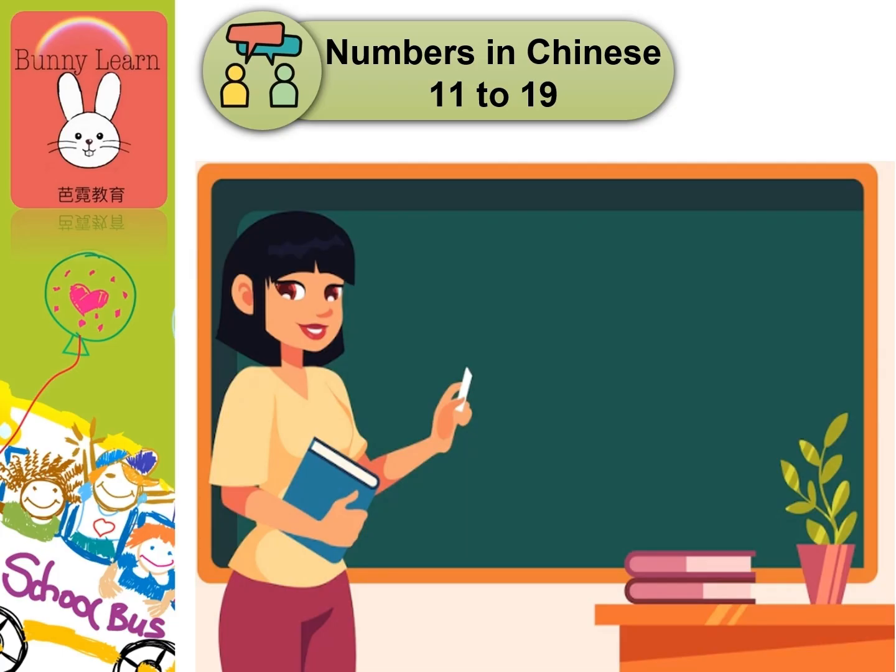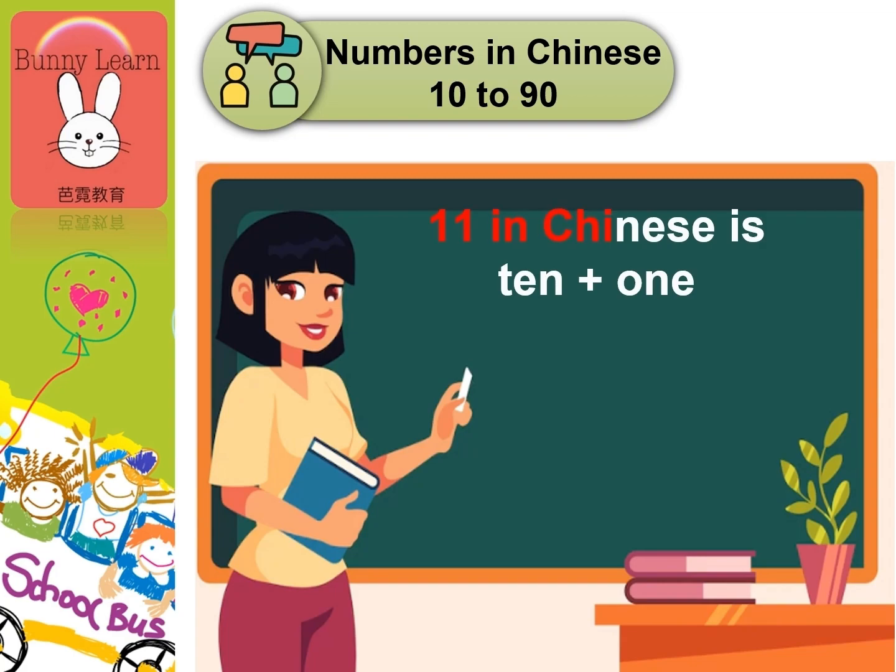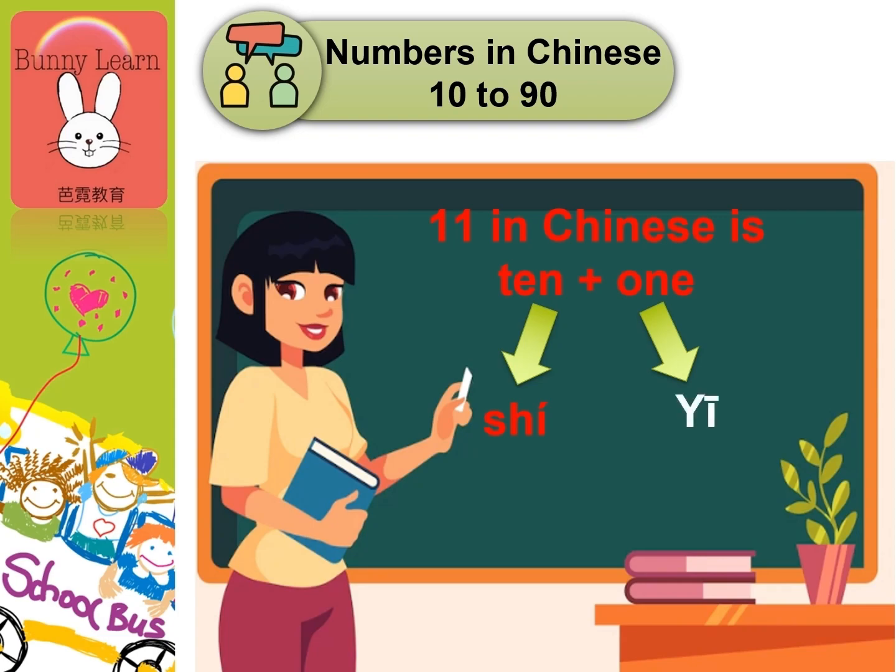Now that you know all the numbers 10 to 90, let's go from 11 to 19. You're going to find this to be surprisingly simple. All you need to do is add 10 to numbers 1 to 9. Let's begin with 11. So 11 is equal to 10 plus 1. So all you need to do is take the Chinese character for 10 and the Chinese character for 1 and put them together.